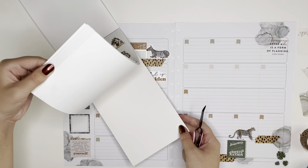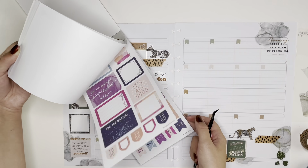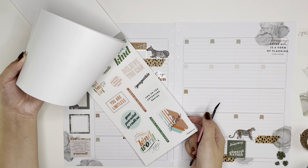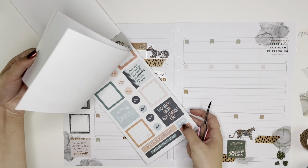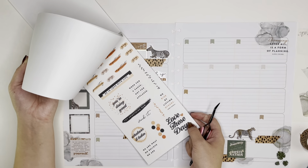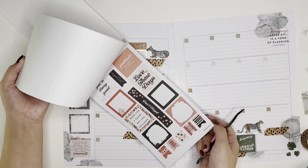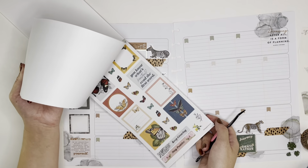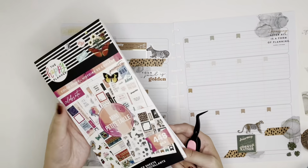I'm going to go into the other sections of the book and just see if they have similar stickers, because in a book like this, they kind of follow the same template. Nope. Ambition on fleek. Nope. That's not going to work for this. Try something new. That's kind of cute. I just want a really skinny, long sticker. Not seeing one that I like.